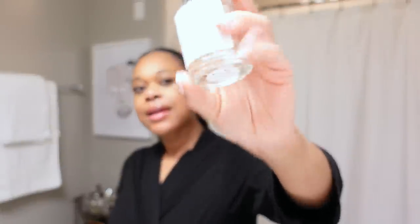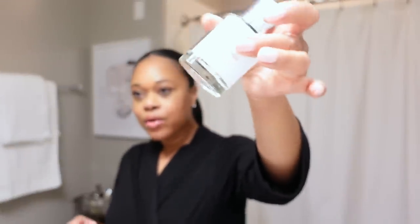And then my beloved Ambery Vetiver by Dossier. It literally has like a corner in here. It has like nothing left. But I love this so much. This is the dupe for Byredo's Bal d'Afrique. And I use this stuff to death. So that's an empty.